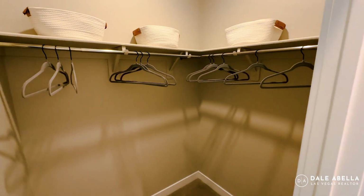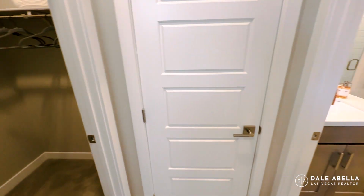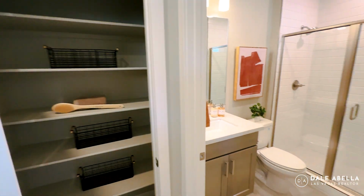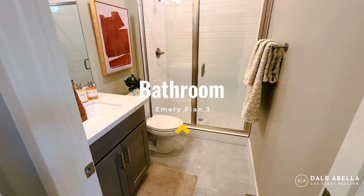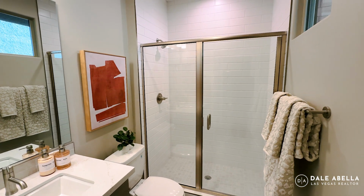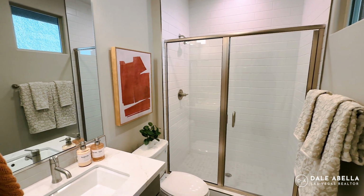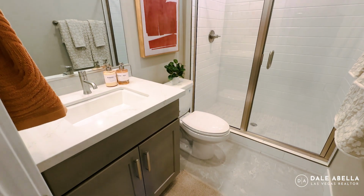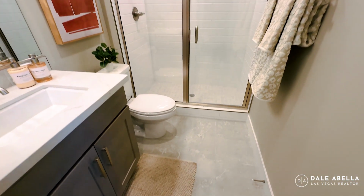Okay, so walk-in closet. All right, so you have your linen closet, and then you're going to have your 3/4 bath. Okay, so we got the upgraded shower as well. Now, I believe the standard is going to be like a shower tub combo. What you're seeing here, you're going to see a lot of upgrades, especially in these model homes, okay?